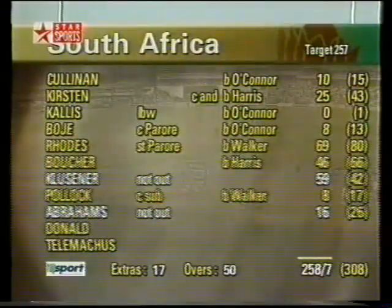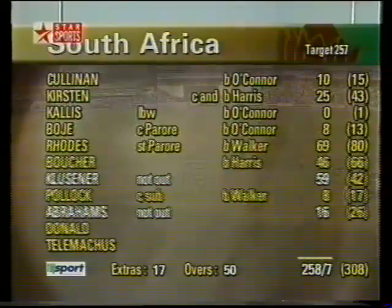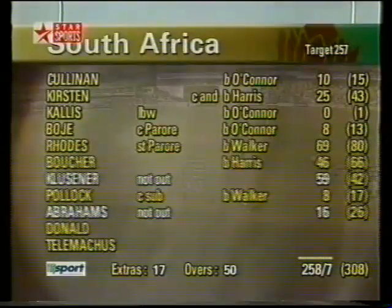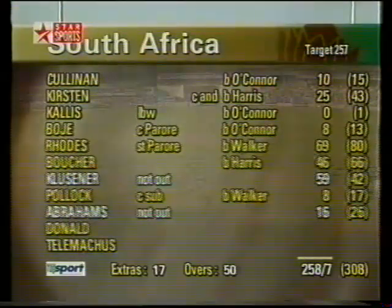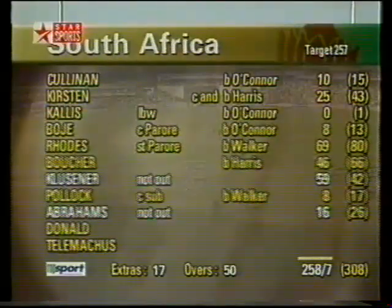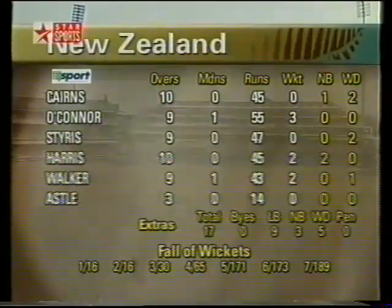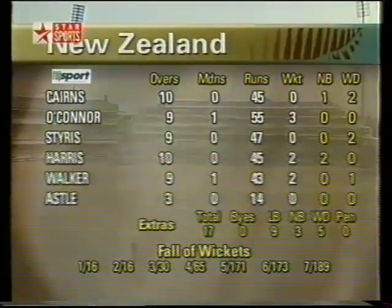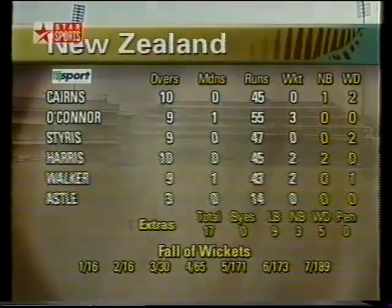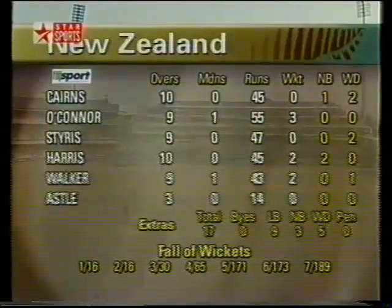Rhodes and Boucher got the innings underway after a shaky start. A good partnership between those two. Klusener 59 from 42 and a partnership of 69 with Abrahams. Funny little innings from the captain, which really set South Africa back. Pollock couldn't get going. From a bowling point of view, Stephen Fleming tried all of his options. Good day for young Brooke Walker. Picked up his first 2 wickets in international cricket. 2 for 43 from his 9. Cairns, 10 overs, none for 45, and then limped off. He's on his way home.